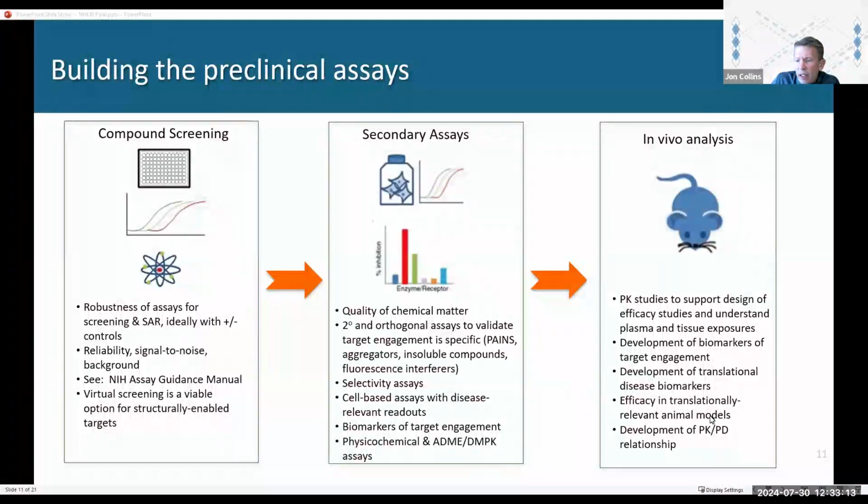And this is probably out of scope for most academic investigators: thinking about development of a PK-PD relationship. But if you're thinking about the 4 pillars in this context in your secondary assays and your in vivo studies, then I think it helps build a case to investors that this is a project they should pay attention to and hopefully fund.